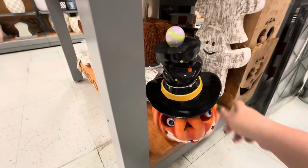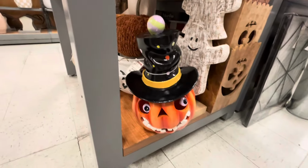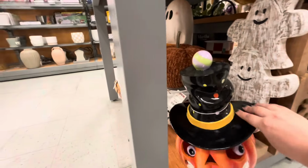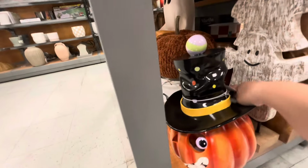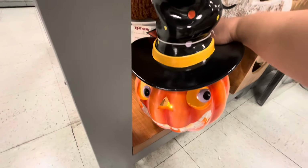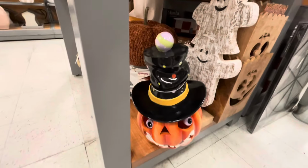It lights up. Look, he's like a fun pumpkin, right? Like a party pumpkin. And he does light up. He is only $20. Let's see. Look how cute. I like him. I think he's very fun.